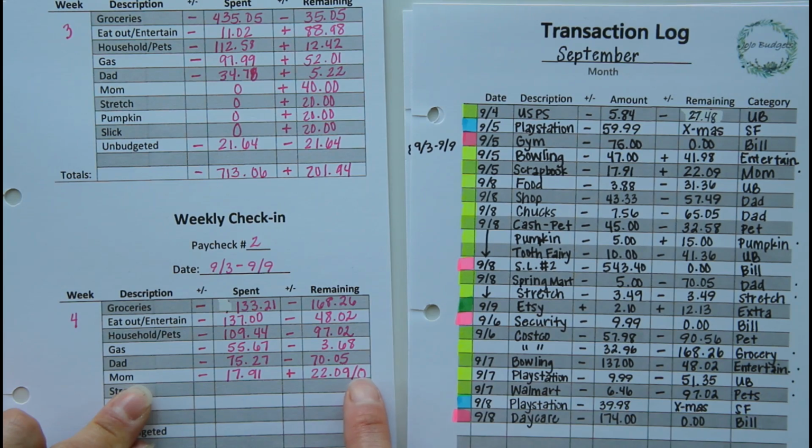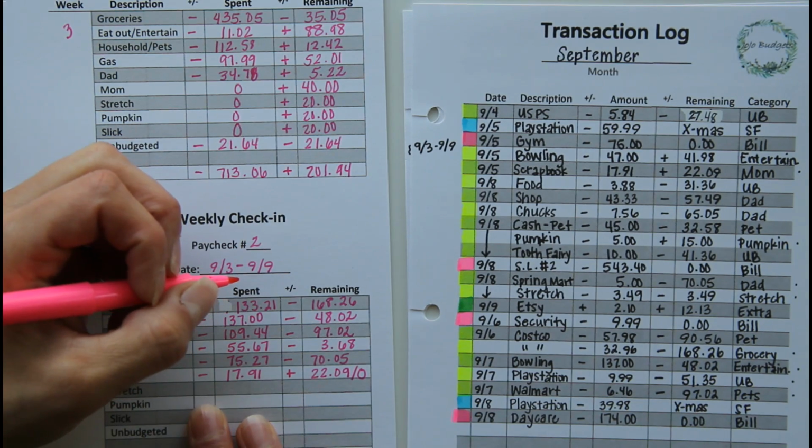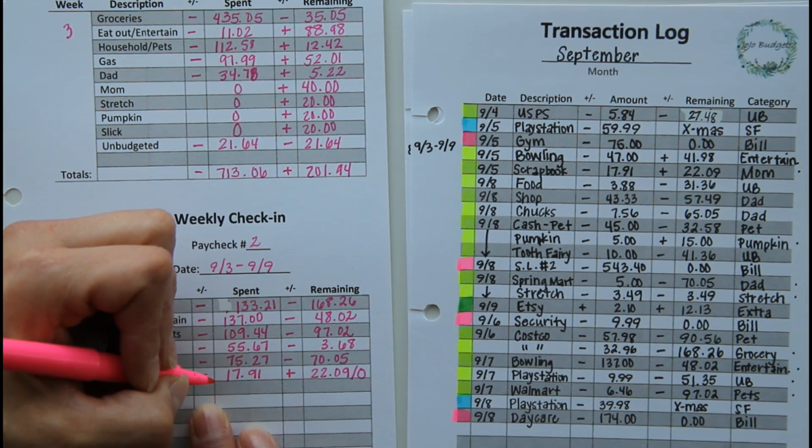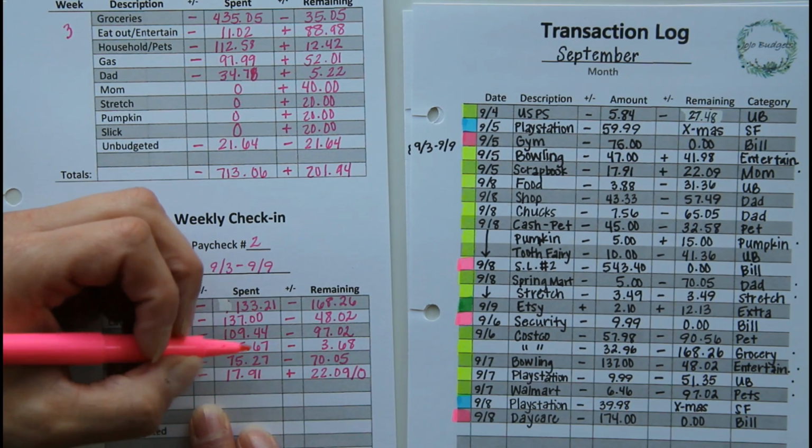I put a 0 next to here because that's going to go into my face sinking fund. For those of you who have been following, you know I use that to save up for any more expensive beauty purchases that are not made routinely. So I'll leave that as 0 because that money is not going to be hanging out.